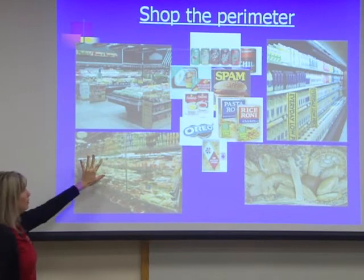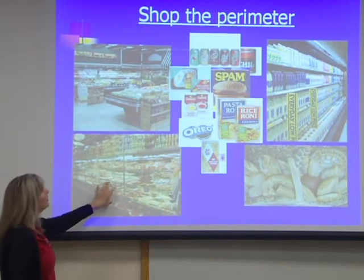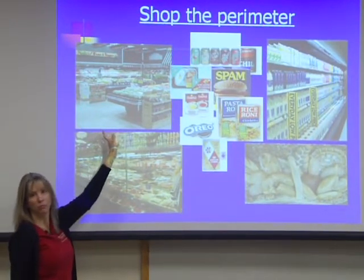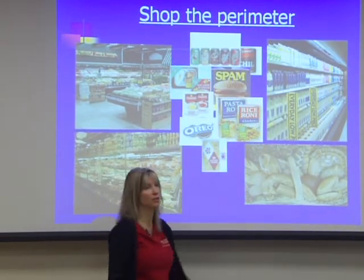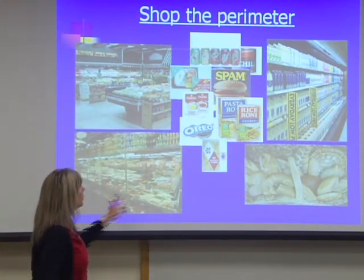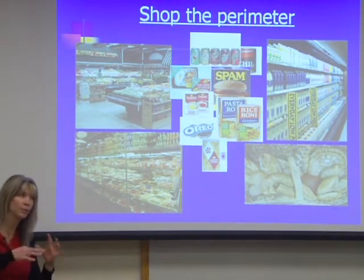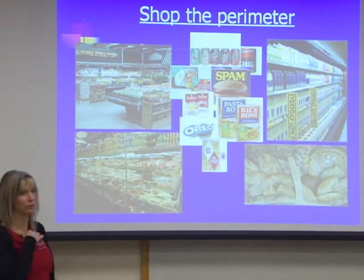So certainly you can make better or worse choices among all of those, right? You could choose high-fat meats, or you could choose lots of chicken and fish. The produce, you really can't go wrong there. The dairy, you could choose high-fat dairy or low-fat dairy. The breads, you could choose muffins and higher-fat items, or you could choose whole grain breads. So you can make better or worse choices along the perimeter, but in general, the perimeter has the least processed, more wholesome foods. Okay, so closer to the ground, or the animal, as in the moo.